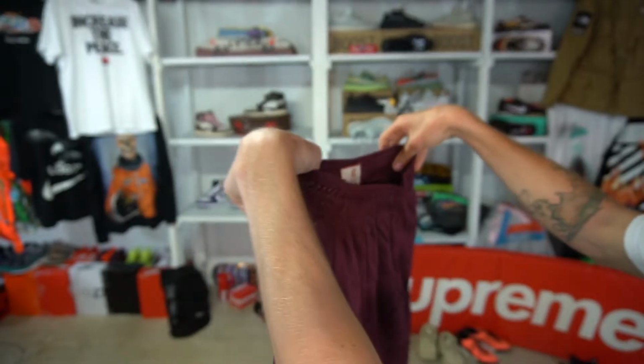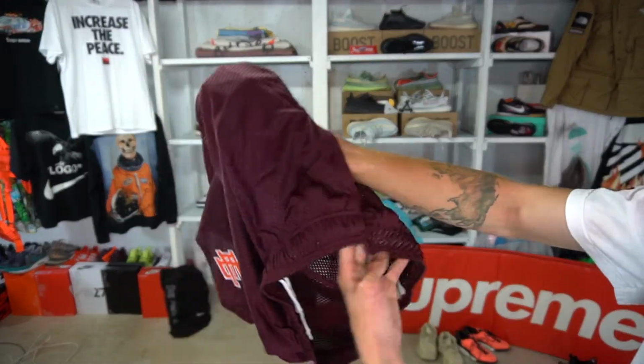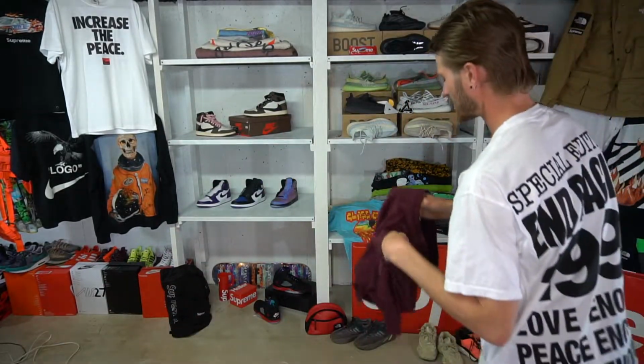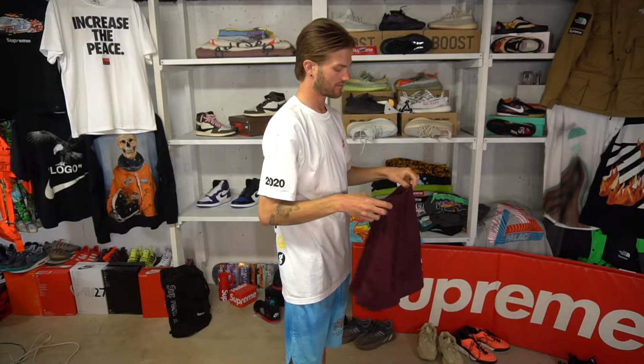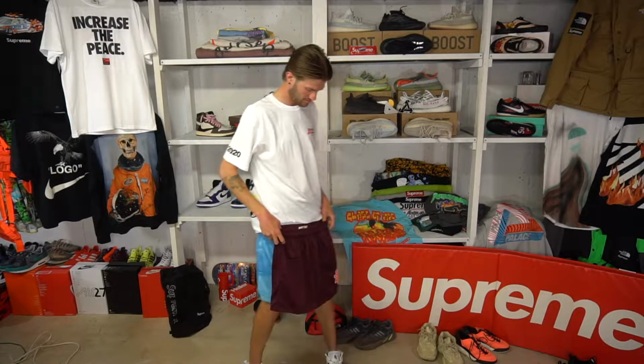And then you do have your 2 pockets on each side. Some decent room actually in the pocket. My full hand can fit in there. You guys know me, I got some XL hands. There is no pocket on the back. Anybody wanting a wallet pocket or something, you're gonna have to figure that out on your own. But anyways, yeah, hey, these might actually match this shirt a little bit.